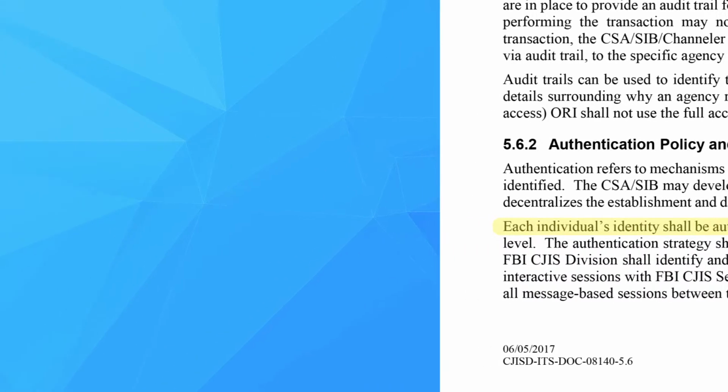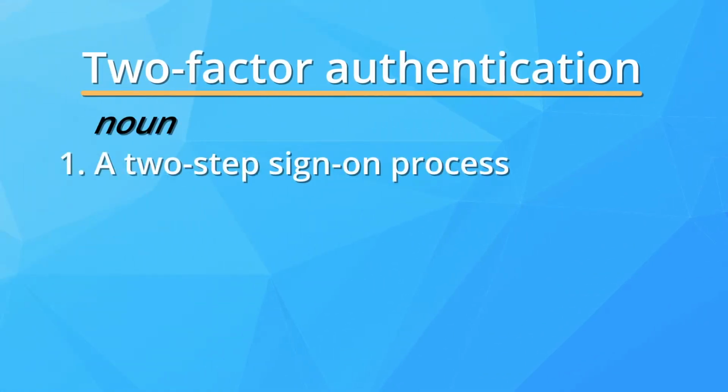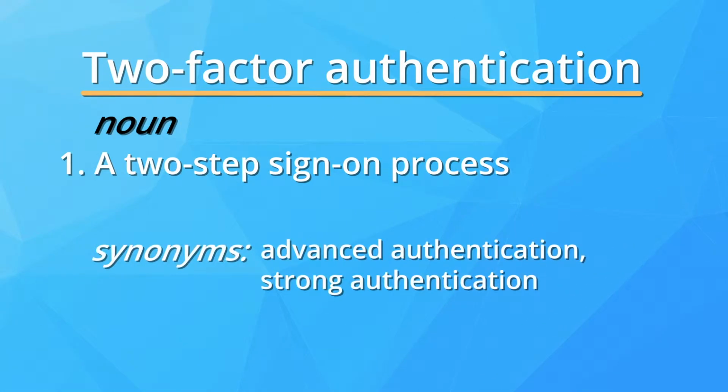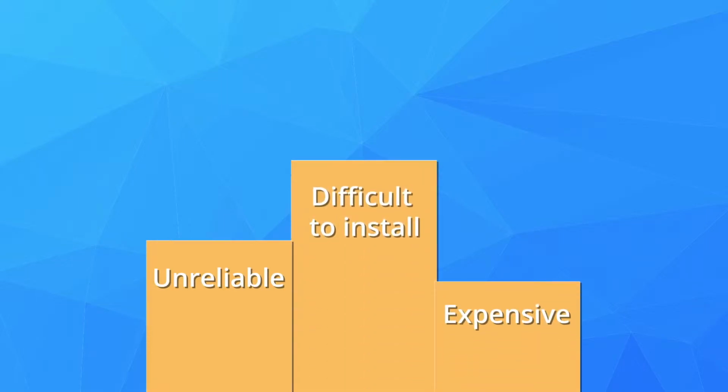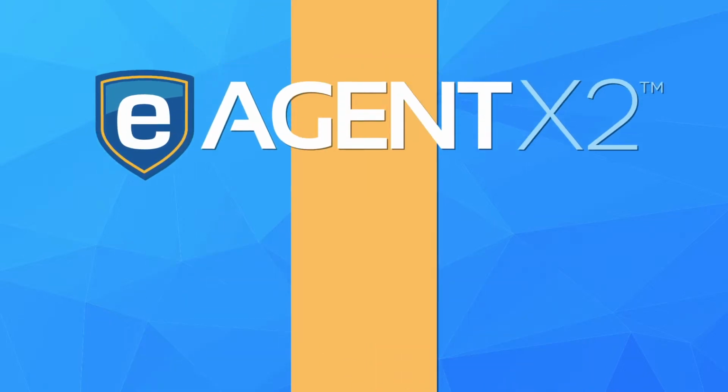Two-factor is a two-step sign-on process. This type of authentication, sometimes also called advanced or strong, helps ensure the security of highly sensitive victim and criminal information. Some two-factor software solutions can be unreliable, expensive, or even difficult to install. But eAgent X2 is different.